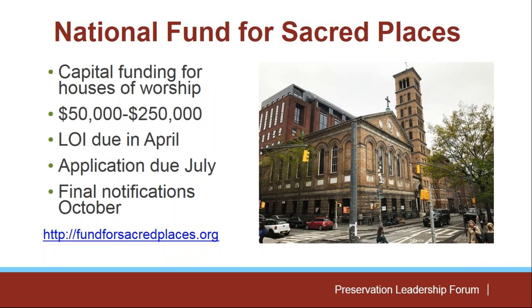It sort of blurs together at a point. But congregations must meet certain criteria, and they receive training and support from the National Trust and Partners for Sacred Places, and then the opportunity to apply for a capital grant ranging from $50,000 to $250,000.